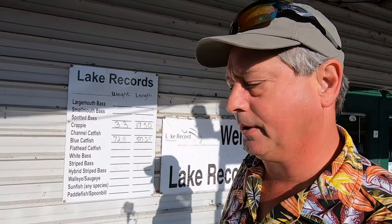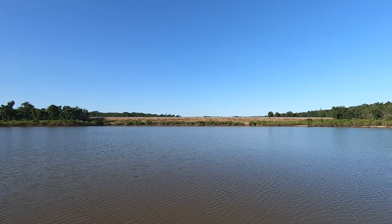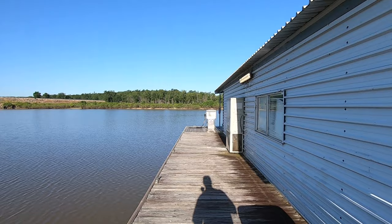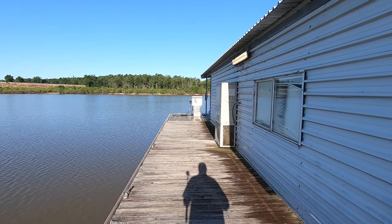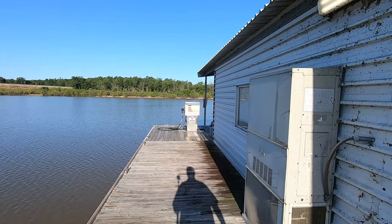All right, I'm out here wandering around. I'm headed to get some minnows. You gotta go out to the highway to get the minnows. But as I was driving across the causeway there, I saw the marina and thought, well, let's just go over here to the state park side and see what they have to offer.